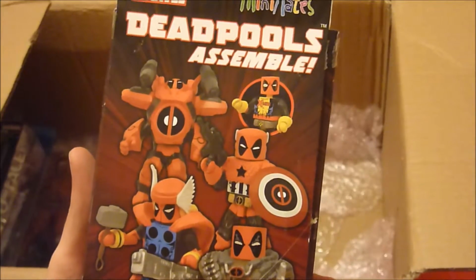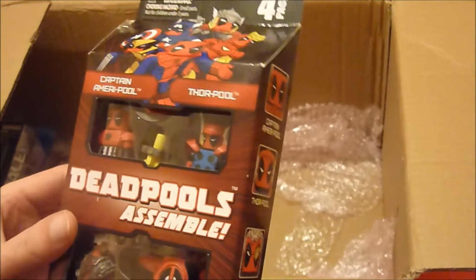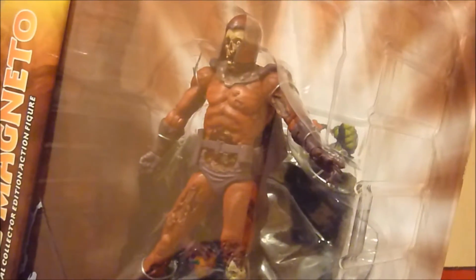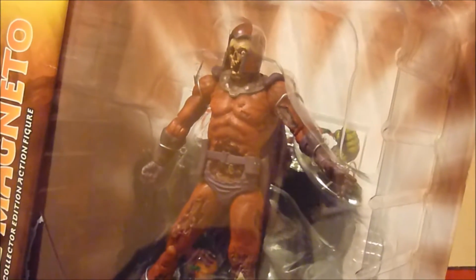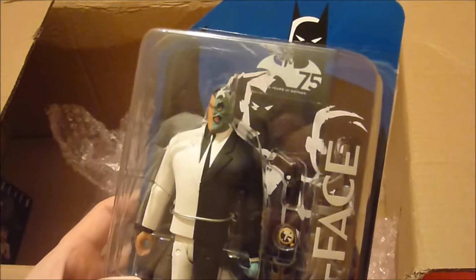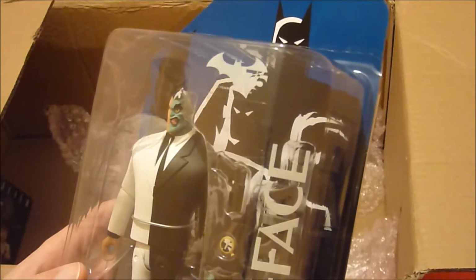Deadpool's Assemble. They came out really well. Come with absolutely tons of stuff. Don't know where you put everything there. Zombie Magneto. I don't know how well this will be. They vary from each one, so I'll have to see how well one comes out. And I have heard horror stories on this line about them breaking as soon as you take them out of packaging.